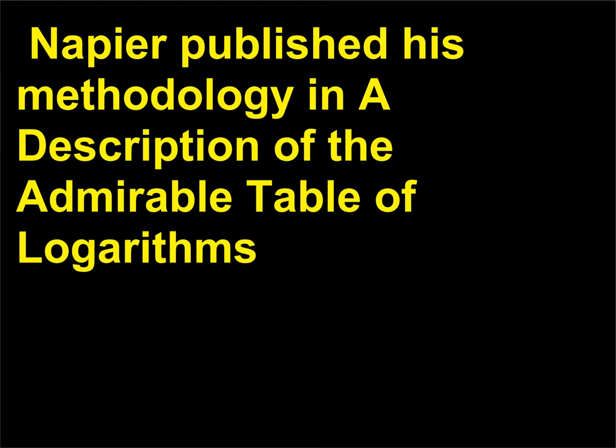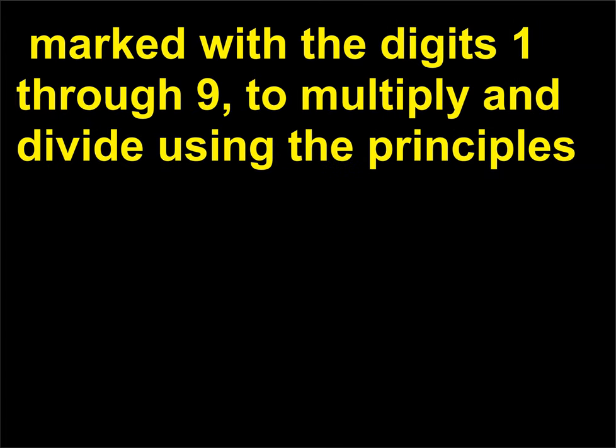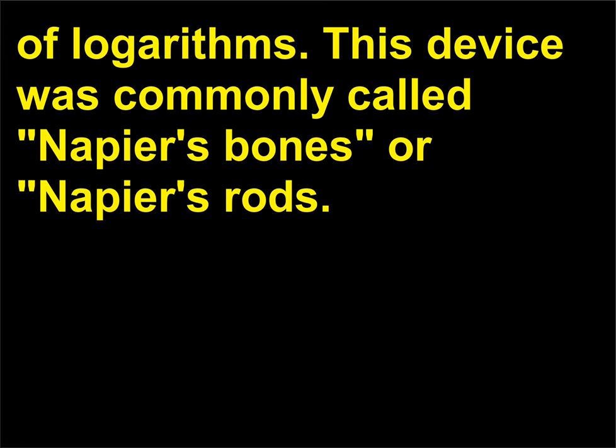Napier published his methodology in a description of the admirable table of logarithms in 1614. In 1617 he published a method of using a device, made up of a series of rods in a frame, marked with the digits 1 through 9, to multiply and divide using the principles of logarithms. This device was commonly called Napier's bones or Napier's rods.